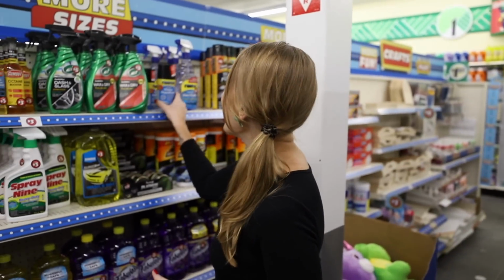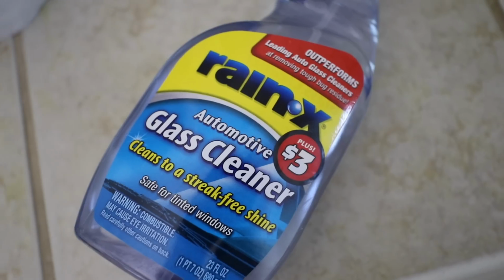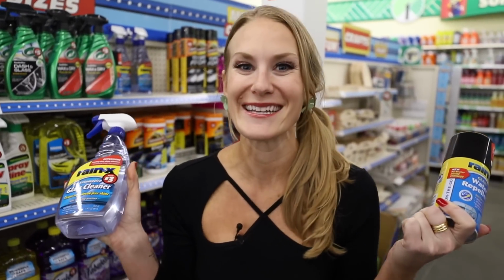A viewer told me about this, and you know what? I trust this community. They have Rain-X water repellent. They also have Rain-X glass cleaner. Did you know you can use these on your shower doors? That way you have to clean them less. And they're only $3. I am all about the less work.